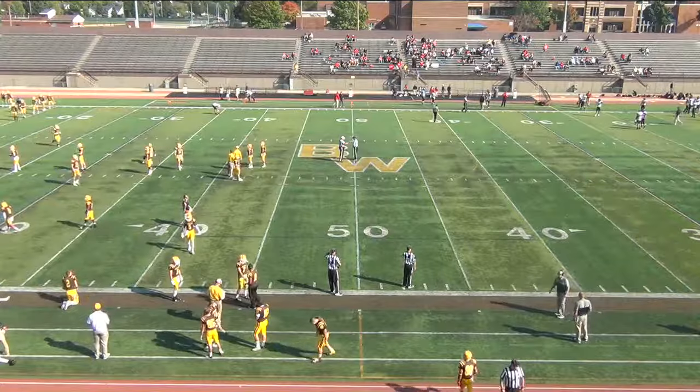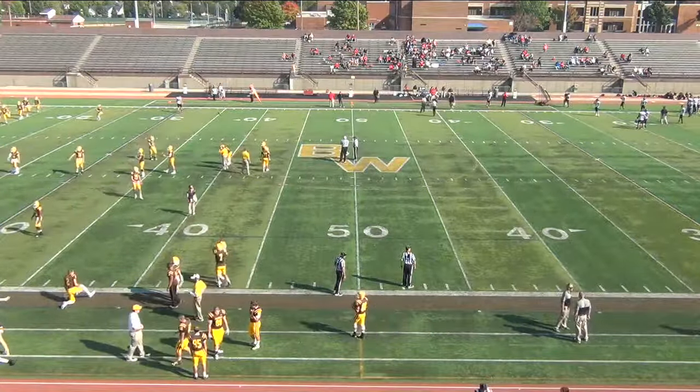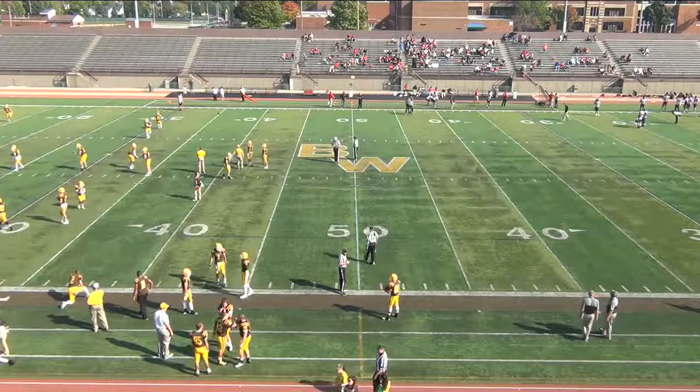plays. What does Muskingum have to do in the second half to turn their fortunes around a little bit, to come out a little bit better in the second half? And what do you see BW doing in the process of stopping them?